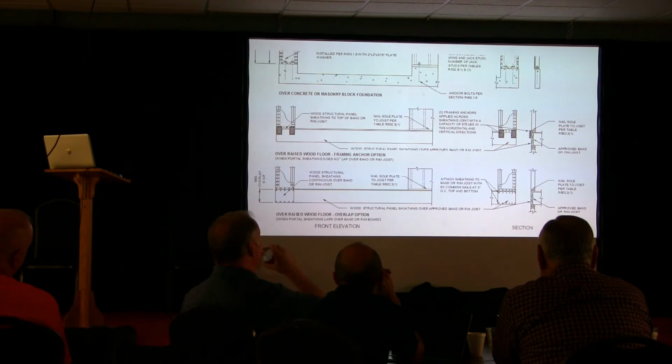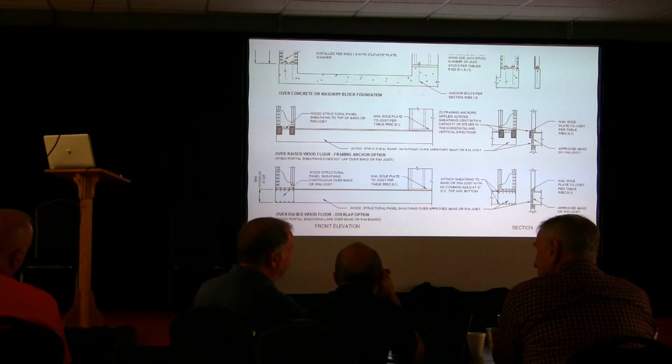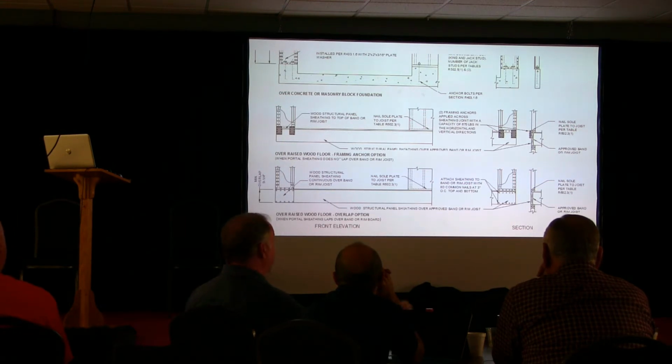Yes, sir. One thing I almost never see are the required anchor bolts, 2-inch washers and nuts. Almost never see. So when they're not there, what's the retrofit? What can they do to make that anywhere close to right? I write it up. One of the things that they can do is they could get an engineer to design a correction. That's the short answer.